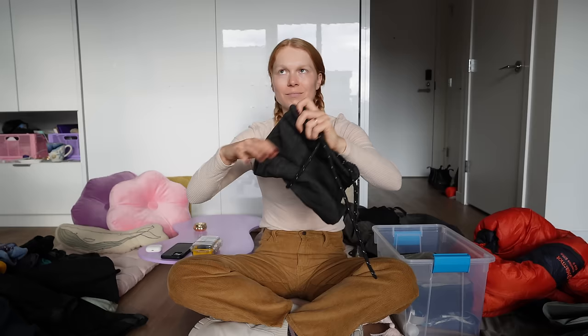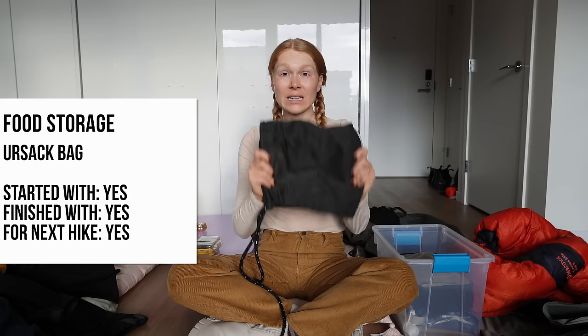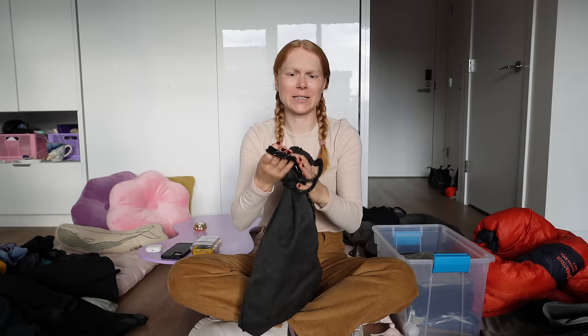I would say maybe half my hike, I used the sack for food. I used it in Washington and Oregon, portion of the desert. I had never used a sack before. I really liked it. I would cinch the top, do an extra loop. I don't know if this is the best way to do it, but this is just the habit I got into, to cinch it extra and then tie it around a tree at night.